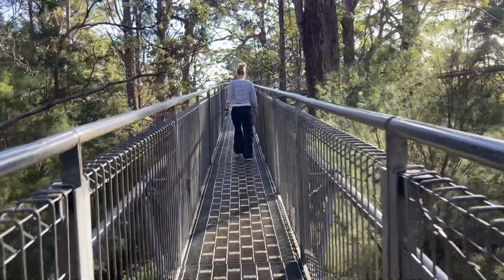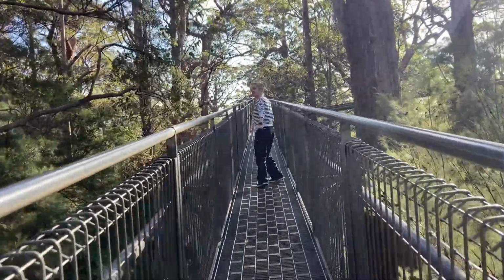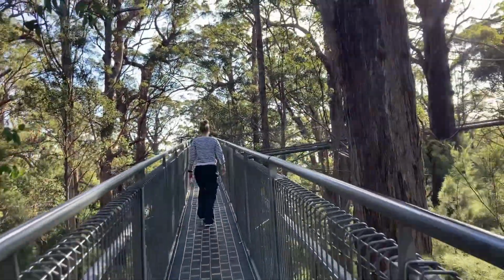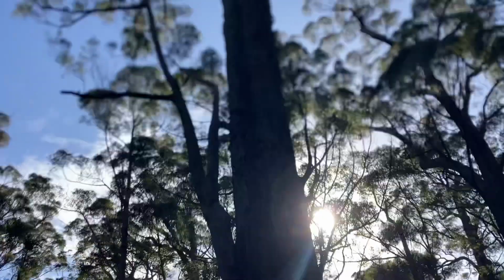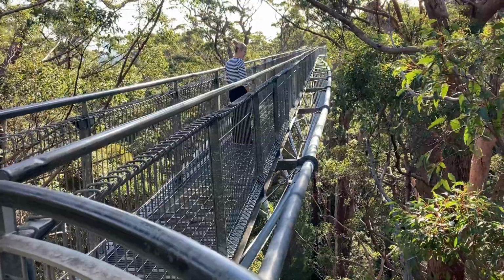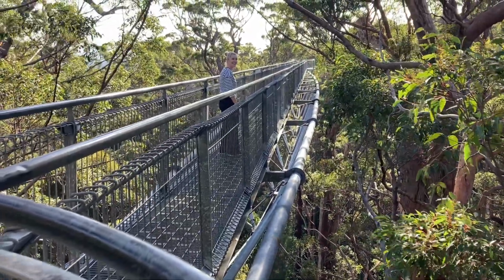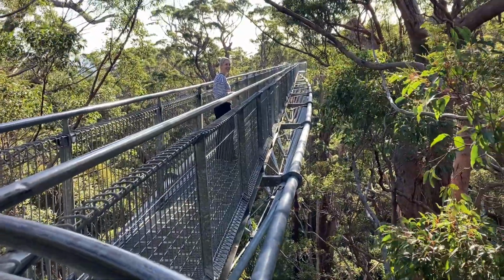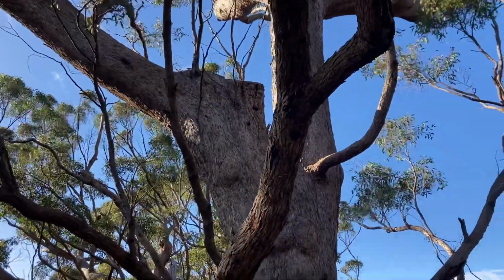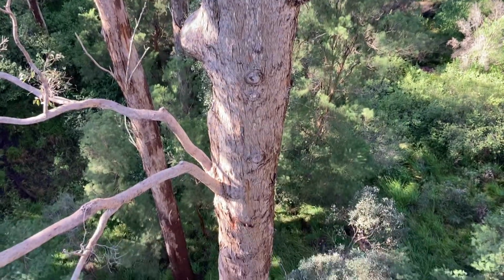Oh, it bounces like mad, does this walkway. It's proper bouncing. Oh, that's a bit weird. God, these trees are massive. I don't know if you can see on the camera, the whole thing just wobbles with the wind and when you walk on it. But it's super high up here. Right, here's the tree top. And then boom, all the way down.